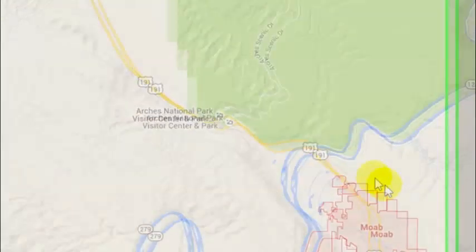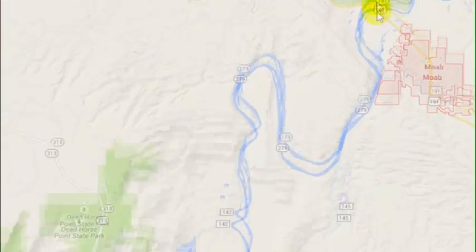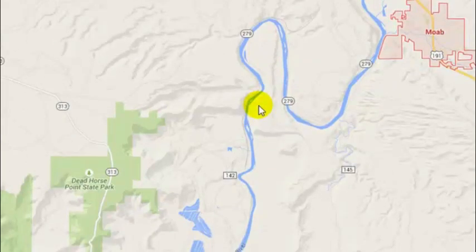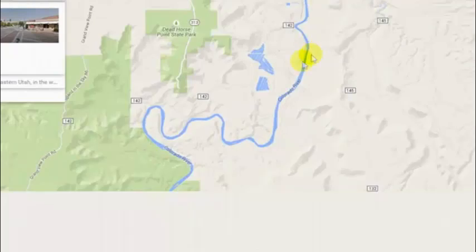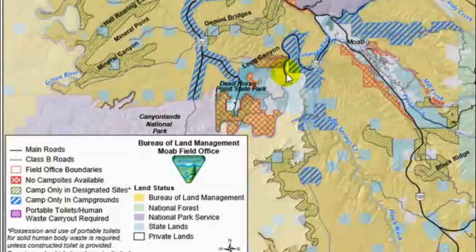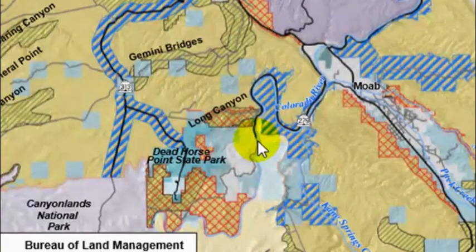Now we're looking at the Google map of the same thing. There you go, Moab. Here's the arches. So we just followed the river down looking for Poison Spider, which we were told had free camping. It probably did last year, and we didn't find any. There's signs everywhere that say no camping beyond this point. So we kept going down the river, coming back to the map that we were given at the BLM office, to right here. And when we got here, this is what we found.